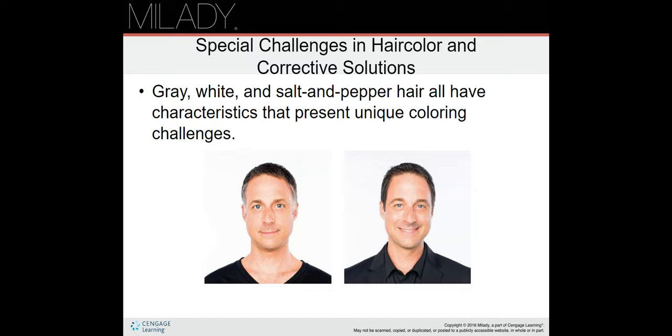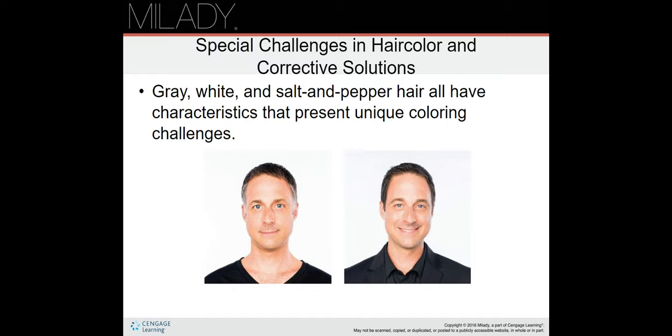Special challenges in hair color and corrective solutions. Okay, so special challenges in hair color and corrective solutions. Gray, white, and salt and pepper hair all have characteristics that present unique coloring challenges. Yellowed hair, smoking, medication, sun exposure, and some styling aids. I'm going to go back to this really fast. This is on page 701.